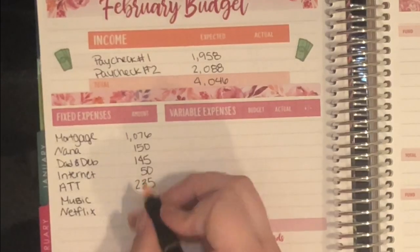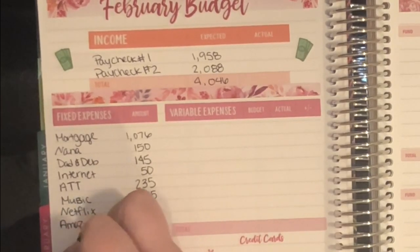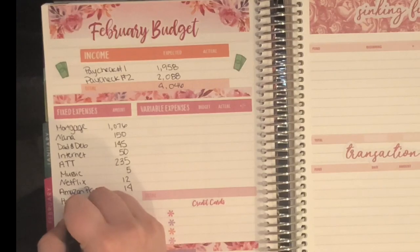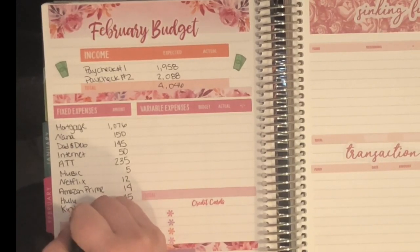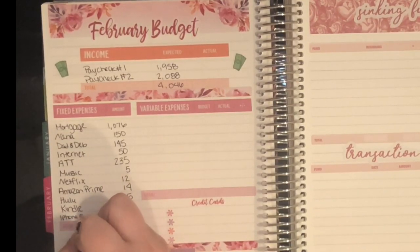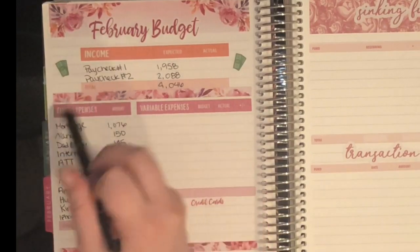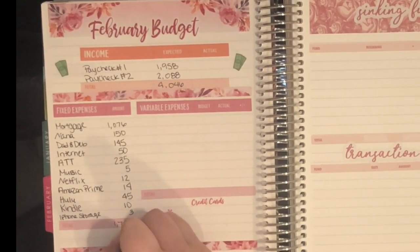Netflix is $12. Amazon Prime is $14. Hulu is $45. Kindle is $10. And iPhone storage, I pay to have extra storage on my phone, and it's $3 for the month. So that brings the total amount for our fixed expenses to $1,745.